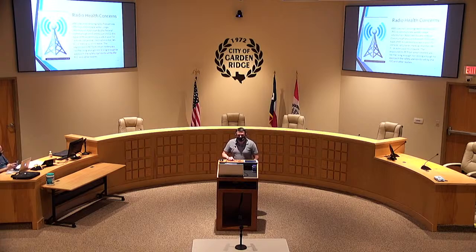these meters do transmit. They transmit on a couple of different frequencies. It is a licensed frequency, so it's specific to the city of Garden Ridge. The transmit power of these is about 2 watts, which probably doesn't mean a whole lot, but your cell phone that lives in your pocket can transmit up to 3 watts. So a 2-watt transmitter is less than your cell phone, and it's buried in your yard.